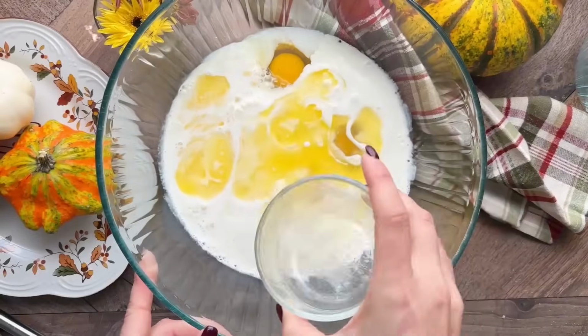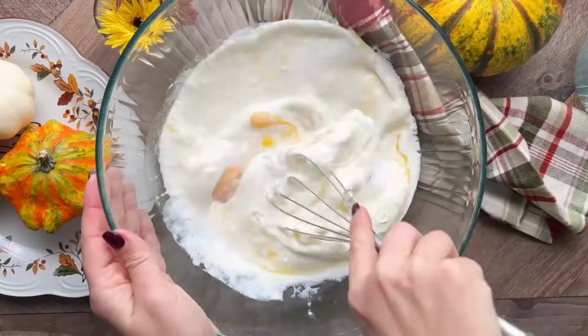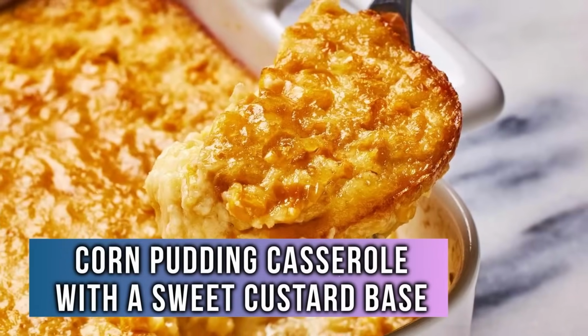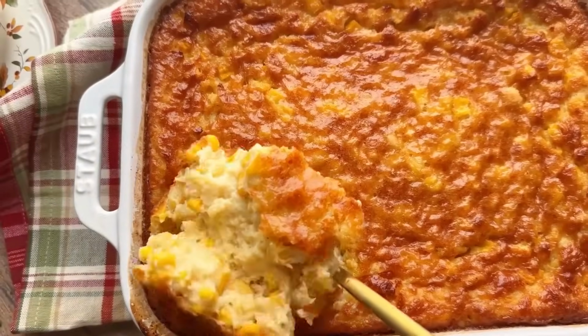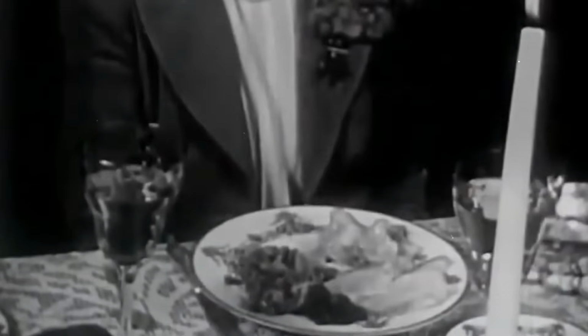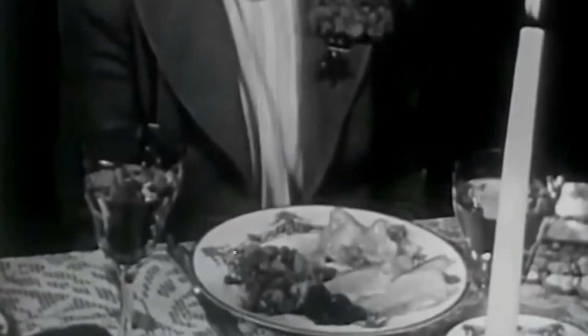A true testament to how simple ingredients can create something extraordinary, corn pudding casserole with a sweet custard base is a comforting classic. With its rich custardy texture and subtle sweetness, it's a comforting side that's just as at home at Thanksgiving as it is at a Sunday family dinner.